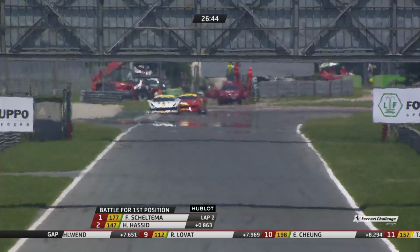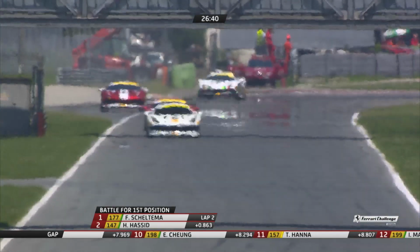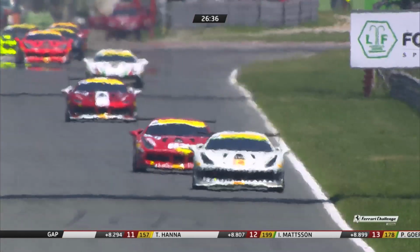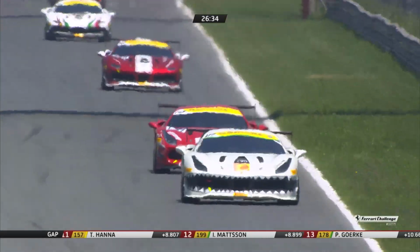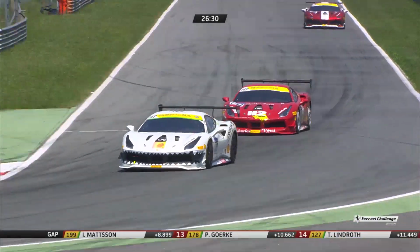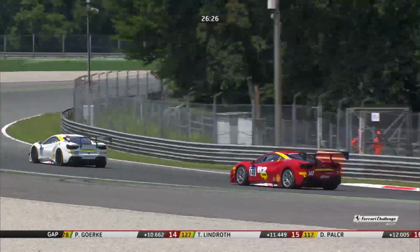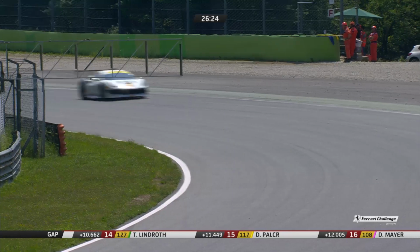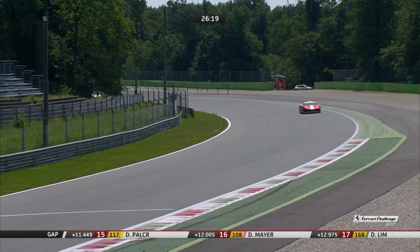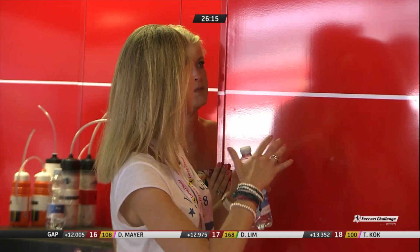Von Skeltermaar at the moment showing a clean pair of heels to Henry Hassid. He's not making any errors, is he? He's just nailing it all the time, and to be fair, it was 8 tenths. He's lost a couple of tenths somewhere along the line because Hassid's sector 1 has been a couple of tenths quicker. So the important thing I would say now for Von Skeltermaar to do is just not look in his mirrors, just do what he's doing, and I'm sure he'll be able to keep that gap. But if he starts driving defensively, yes, that's when the problems occur. Because you do inevitably lose time, don't you?